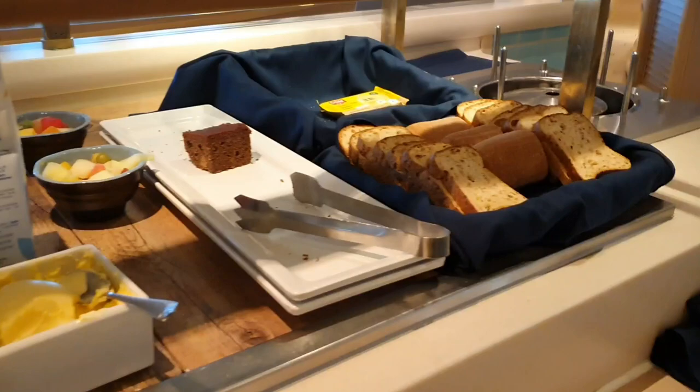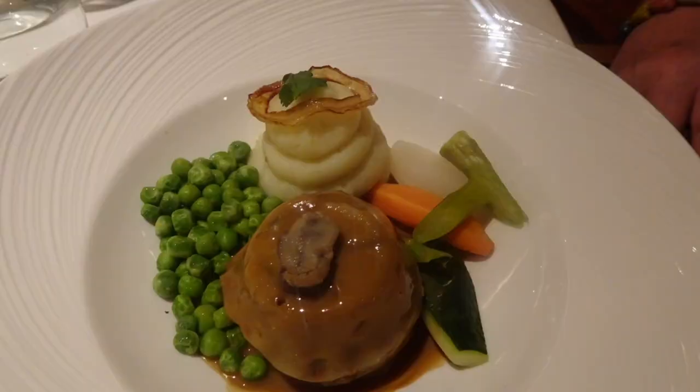Right, let's go and get myself some food. Hello, just heading to the Indian buffet night in Waterside. Well, I've had my first plateful, so I'm just going to go up for some desserts, but I'll take you and show you what they got.